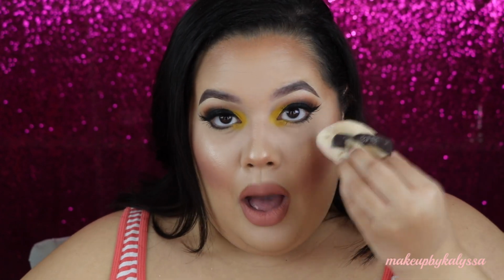So the first thing that I want to talk about is the Laura Mercier Puff. This Laura Mercier Puff is amazing for putting powder underneath the eye and then setting the whole face with loose powder. It's literally to die for. It's so easy to clean. I clean it with either my Beauty Blender solid, or my Real Techniques gel, and it cleans perfectly.